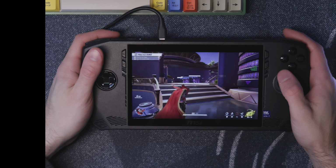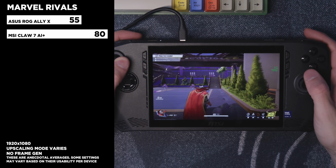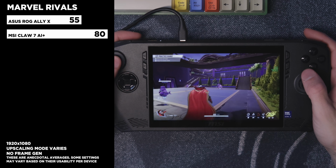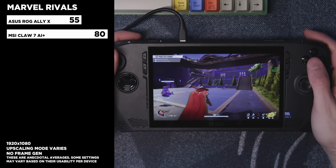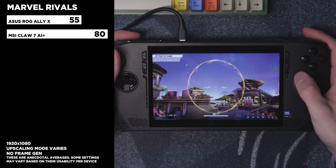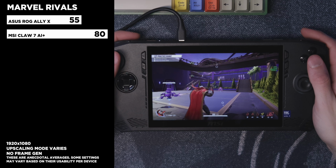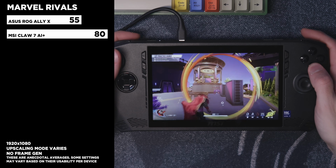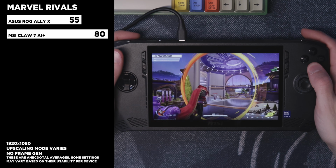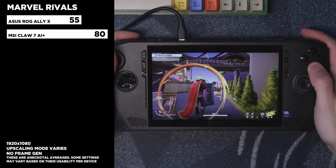Without frame generation, I only get around 80 frames per second in the practice area and 60 frames per second when a portal opens, which still isn't terrible. I don't mind having frame generation on at these kind of frame rates if it's gonna help smooth out the gameplay. If it can fill in some frame dips, I think it's a great feature to have. This is a pretty substantial improvement over the Ally X, which I have been using to play this game for a while. Although I'll say with frame generation on, you're not really gonna notice much.